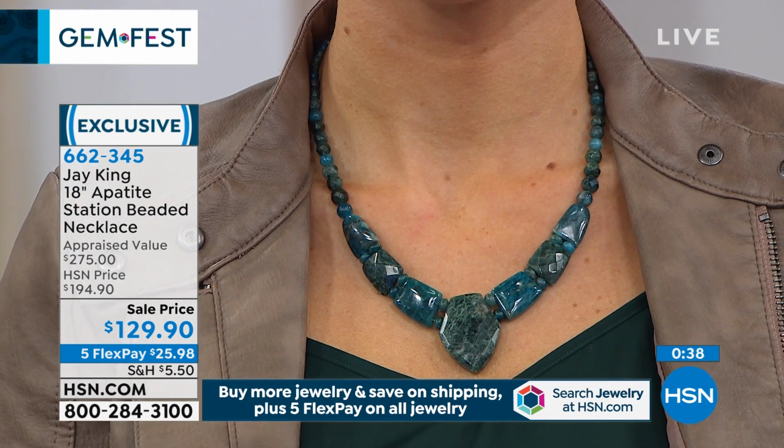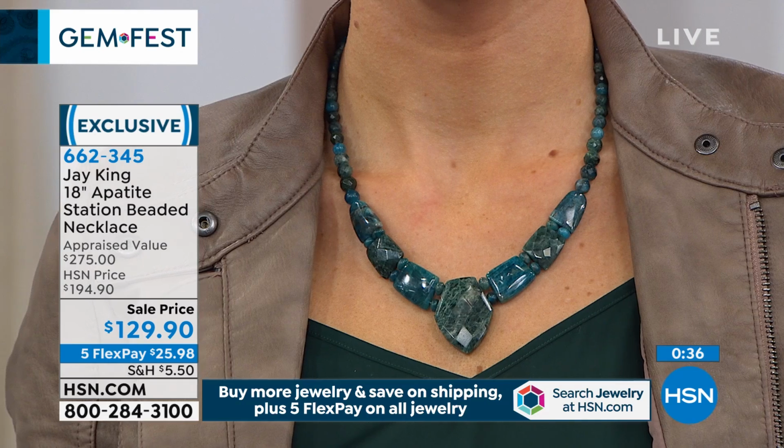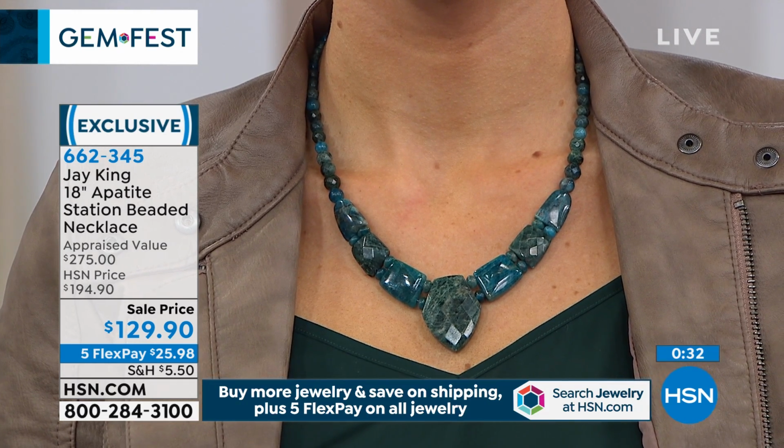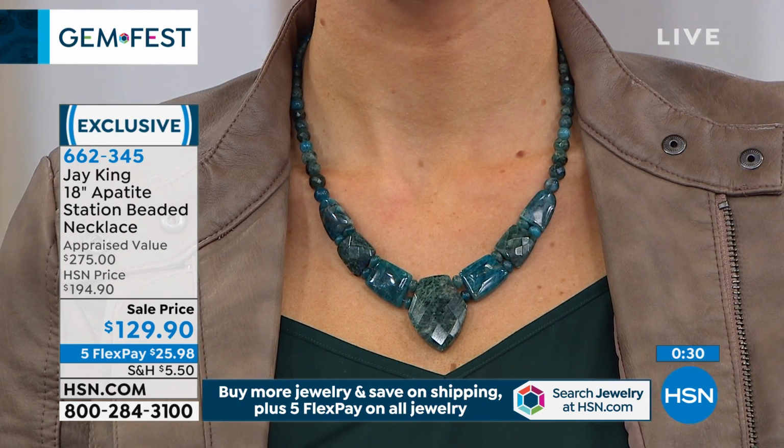But this isn't. This is the real deal. That is real, genuine, natural, gorgeous Apatite, 18 inches long with the extender. These will all sell out. I must tell you, they are going very, very quickly.